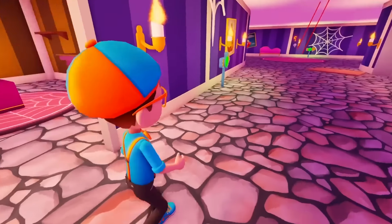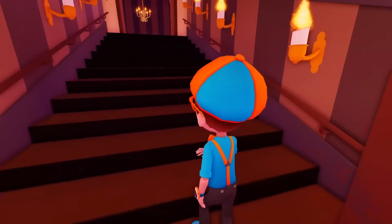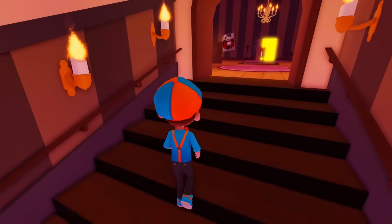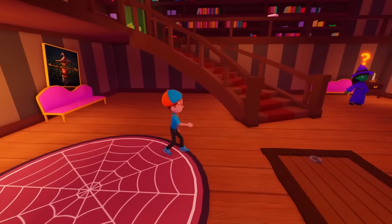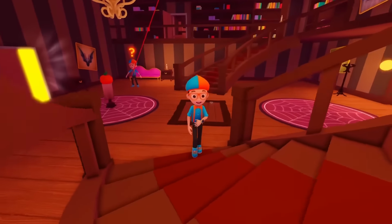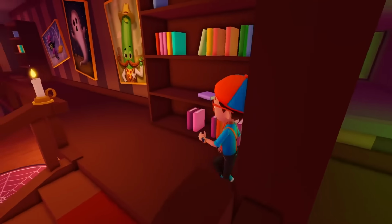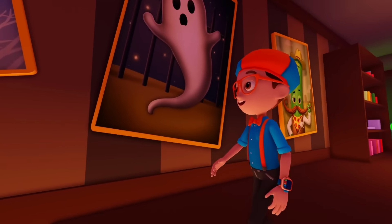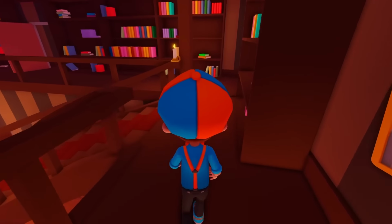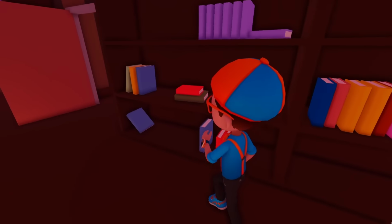Nope, nothing in there. Just some silly, silly paintings that are kind of spinning around. Whoa, hey, look. This is a cool room. Wait, another tunnel? We'll do that later. Whoa, this painting is dancing. Dancing paintings. Woohoo! Wow, there are a lot of books here.